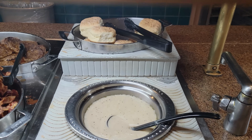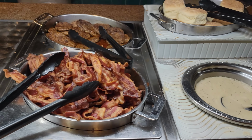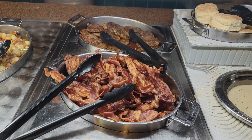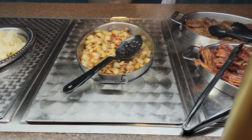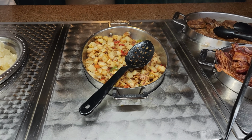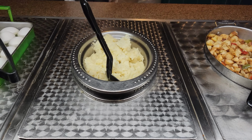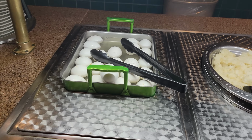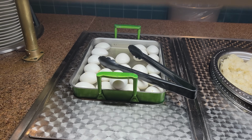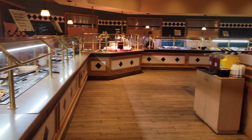Continuing the tour, we've got biscuits and gravy once again. And that's next to some more bacon and sausage. Looks like this sausage is the rounded variety. There are the links on the other side. We've got some potatoes O'Brien over here. And that's next to some grits. Hard-boiled eggs. And that rounds out the majority of the buffet.